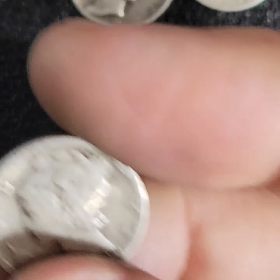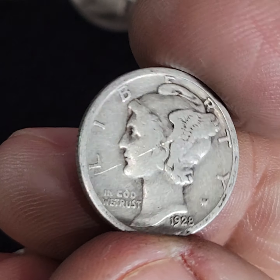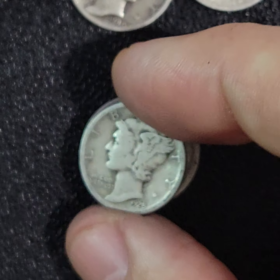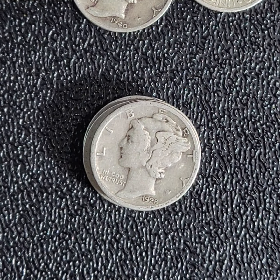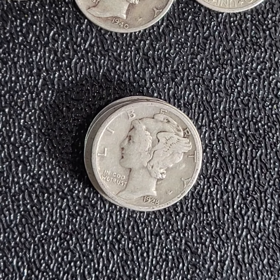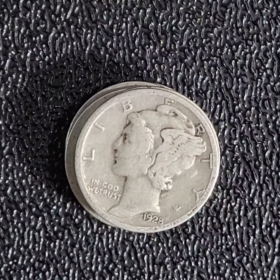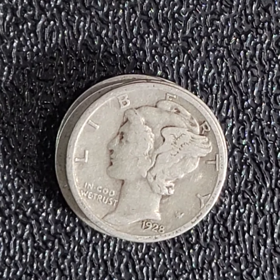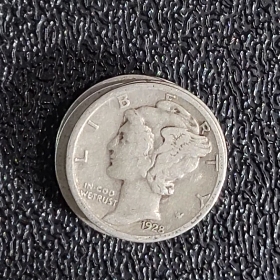This one here, I don't know, I think this is a little bit better than good. To me, this might be good, very good. But irregardless, these are the ones that I found that are older than 1931. Okay, so here we go.